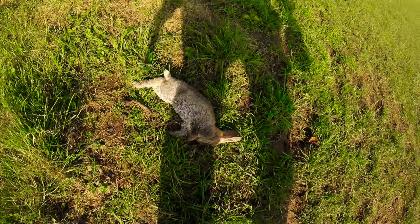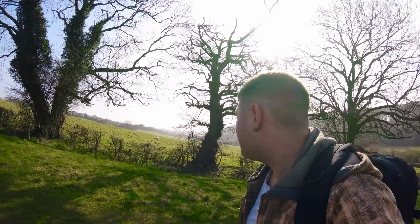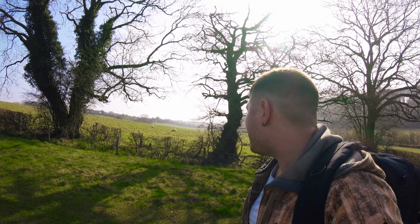Dead rabbit. Probably myxomatosis, so I'm not going anywhere near that. Quite a picturesque setting. I've already been spotted, look. Bear! Bear! No fucks given.